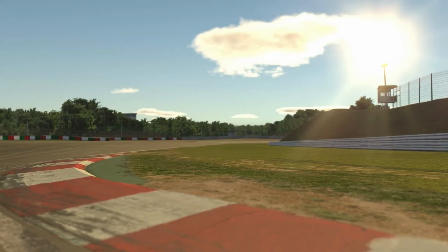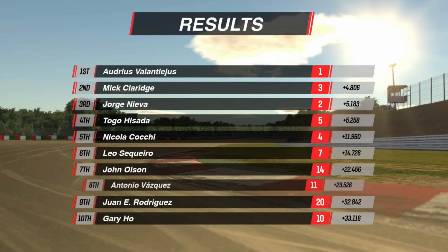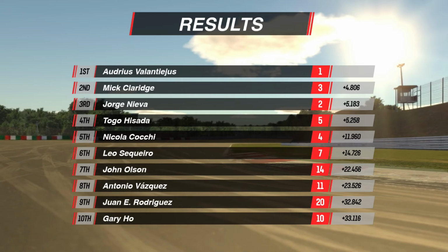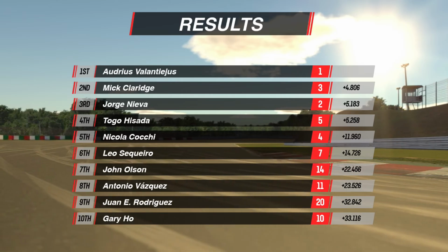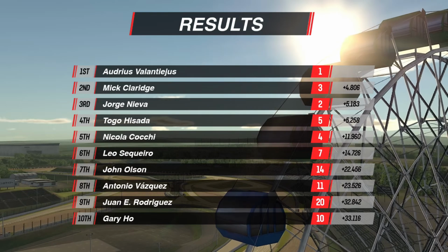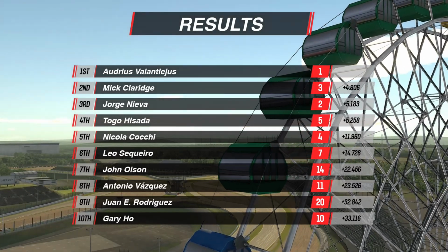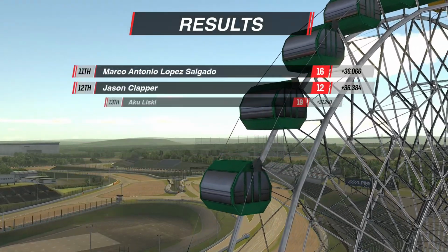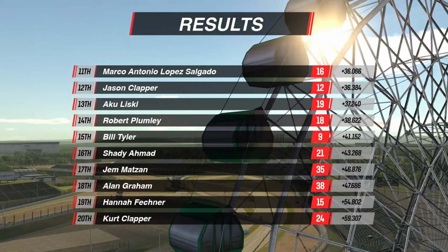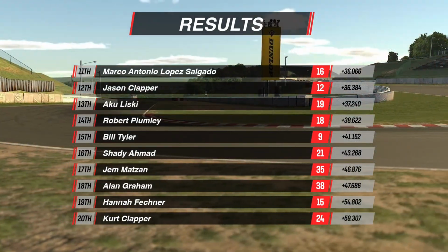Adrius Valenteus, again, coming home with the win after taking the top spot very early at the start of the race. McClarridge finishes P2, and Jorge Nieva finishes third. Togo won't even get to celebrate on the podium at Suzuka today. Nick Kaki will finish P5, Sequeiro in 6th. Olsen gets promoted up to 7th with that late accident we had. Vasquez 8th, Rodriguez 9th, and Gary Ho, as we covered, was 10th. In 11th, we have Marco Salgado, and then our biggest mover, 12th place, that's Jason Clapper. He started all the way back in 39th position today, gaining 27 spots to finish in 12th.